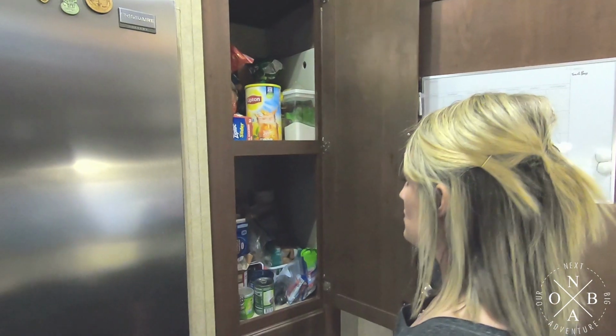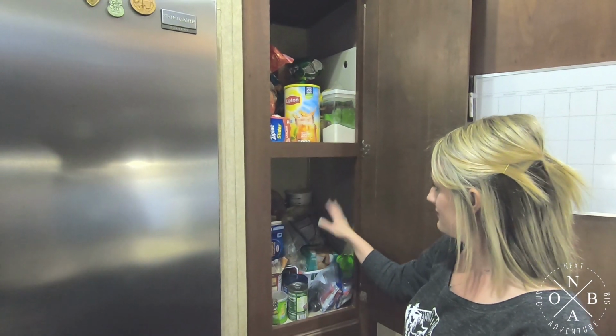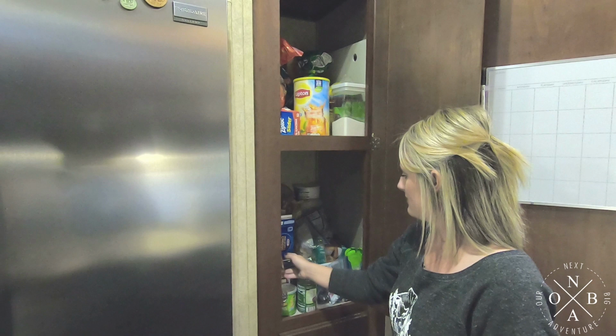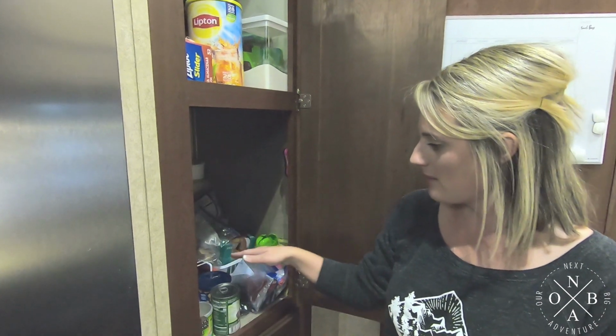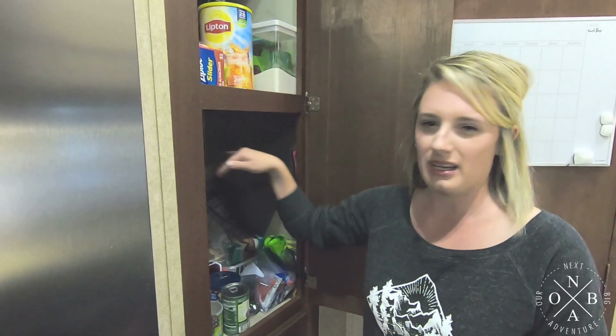Here is our pantry. And, well, you can't organize it super well without a whole lot of shelves, but we put a little one shelf around like an L shape, and put the soup cans underneath and then put the dry goods on top.